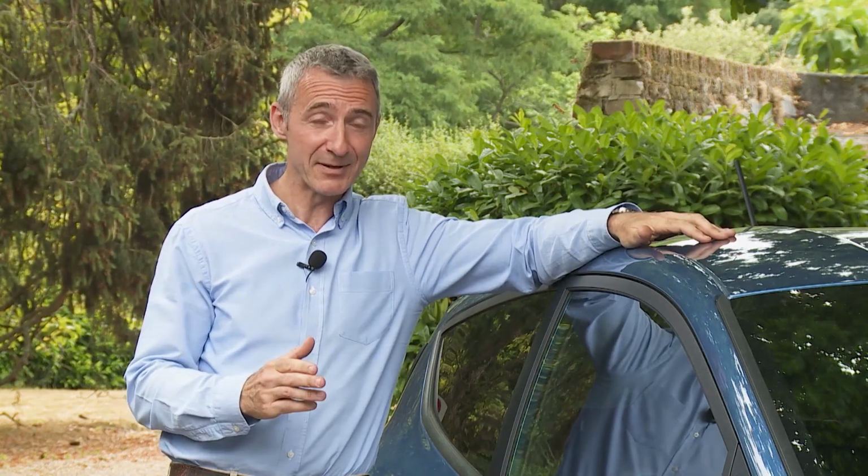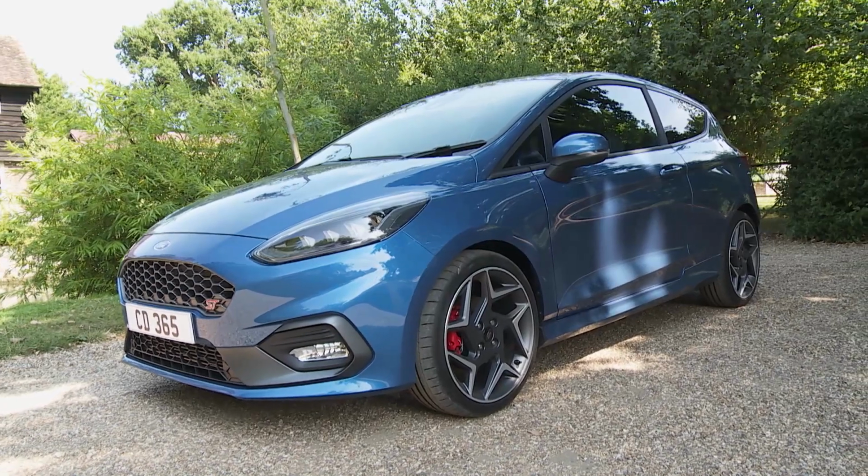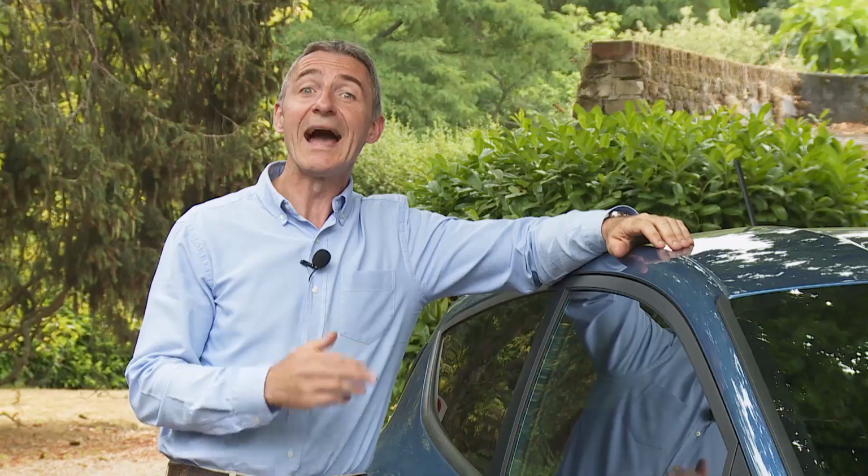And the company aims to keep it with this Mark III model, which claims to offer the most responsive, rewarding and engaging Fiesta experience yet. Well, we'll see.